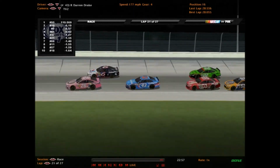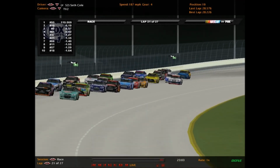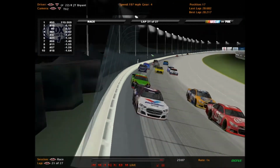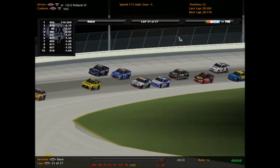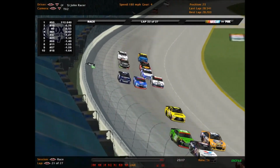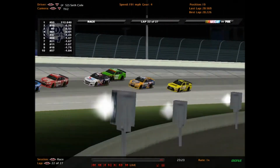And then after McCurry, here's Charles Sanford, who was last in 18th place. JT Bryant, who was last in 17th. Here's Stephen Pollard III, who was last in 22nd. And then coming up swiftly through the middle here is John Racer, who was last in 23rd. Now he's in 21st.